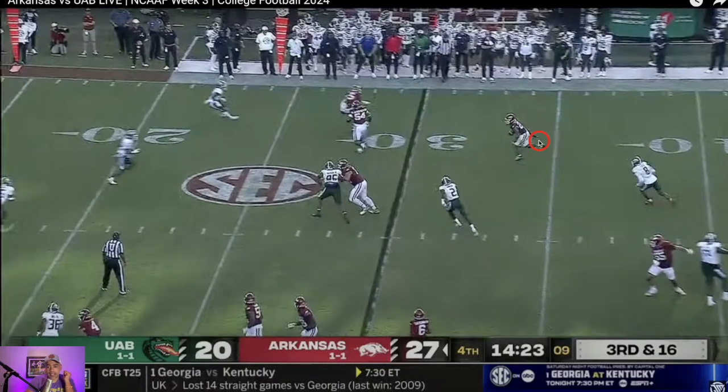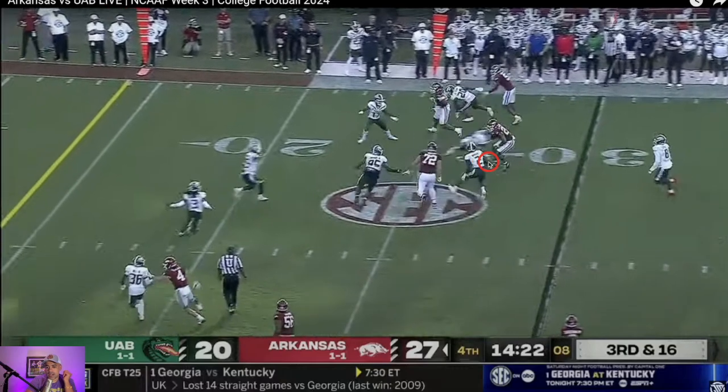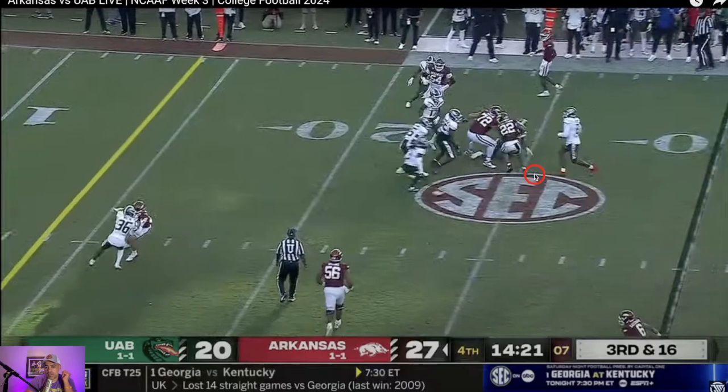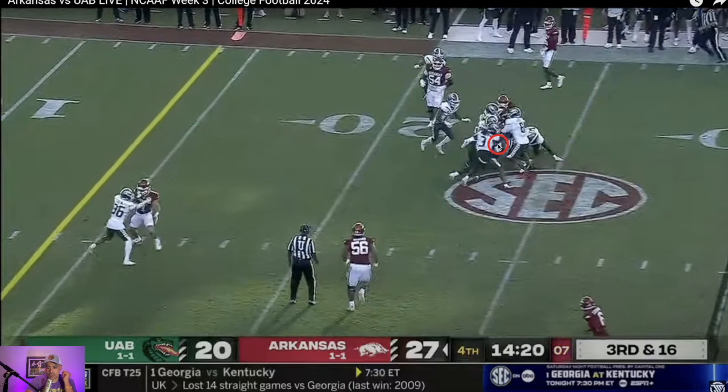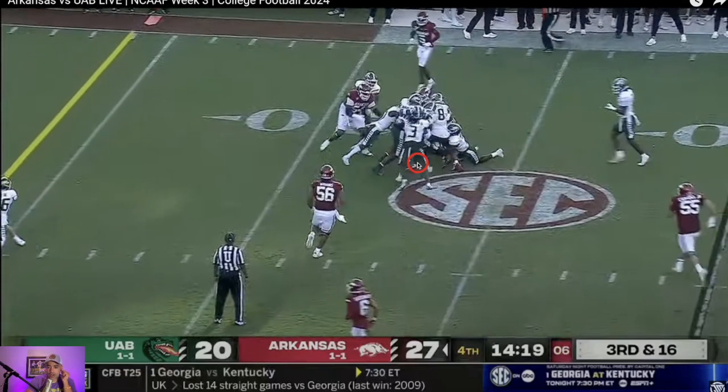And he gets a lot out of it and makes it a manageable field goal here. And God, Jaquindon's so good, man. Makes that guy miss, makes another guy miss. I mean, the dude is unbelievable, and he makes this a manageable field goal that Arkansas does.